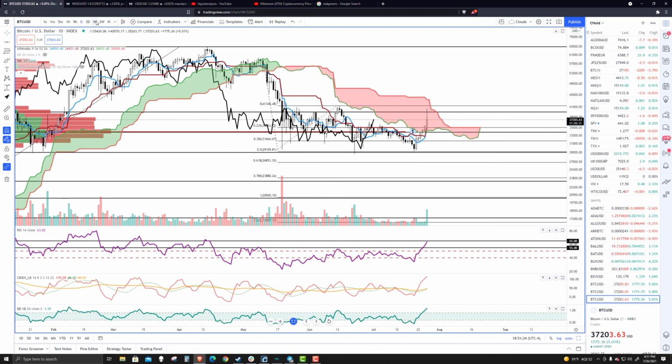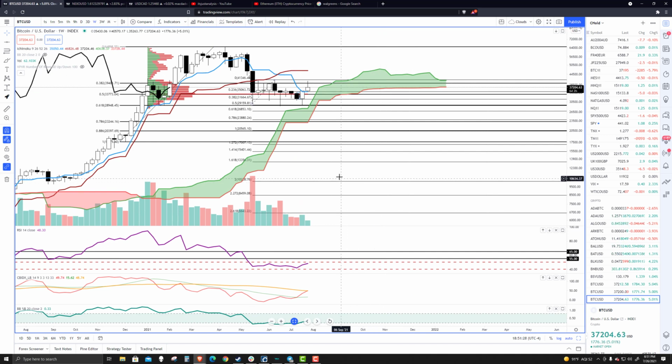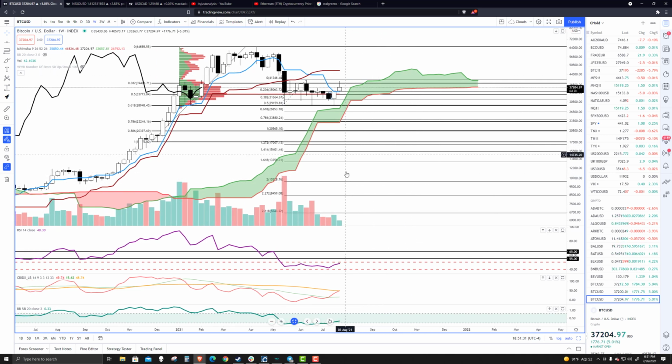So if I look at the weekly chart, it really doesn't tell me much. The weekly chart actually shows me that there's really no resistance up above, with the exception of this 382 Fibonacci level. But what I do see on the weekly chart is something pretty glaringly obvious, and that is the hidden bearish divergence that exists. You see the composite index crossing above its slow average.